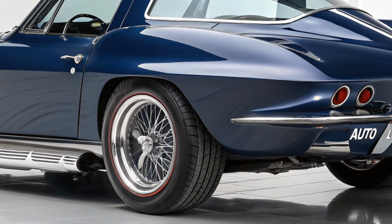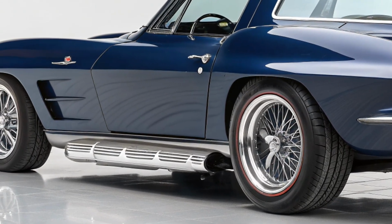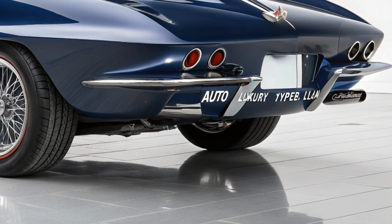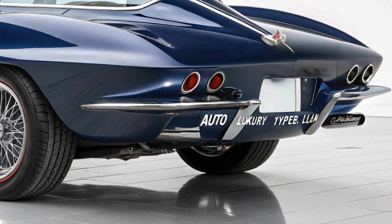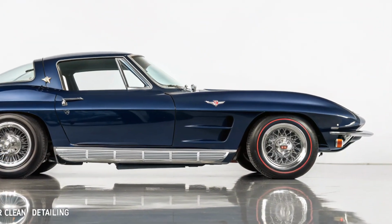Performance. Under the hood comes the real excitement, performance. The 1964 Corvette came with multiple engine choices, starting with the 327 cubic inch V8 that produced between 250 and 375 horsepower depending on the tuning.